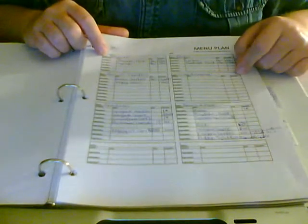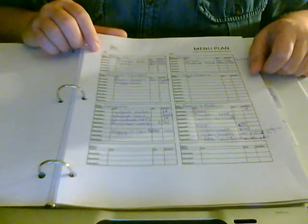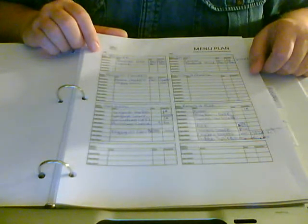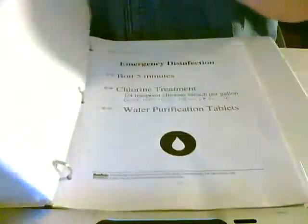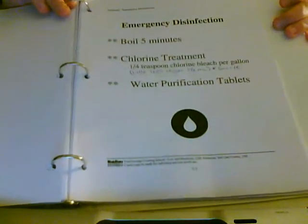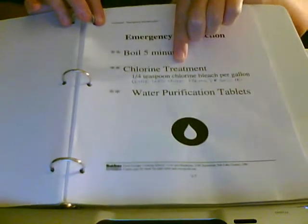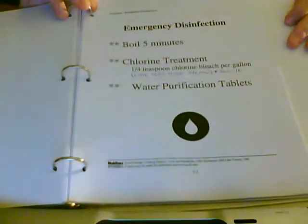First aid information, not just basic, but a little bit more in depth. Will my kids remember to boil the water? I have that under reference. I have it in here. If I'm not here, they know to boil water for 5 minutes. Or how to do the chlorine treatment, how much to put per gallon.